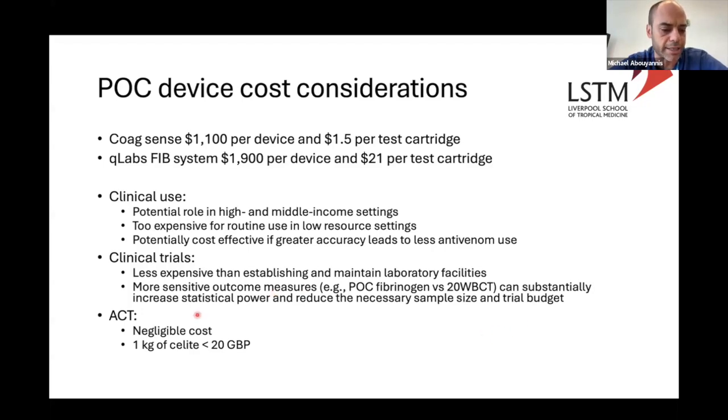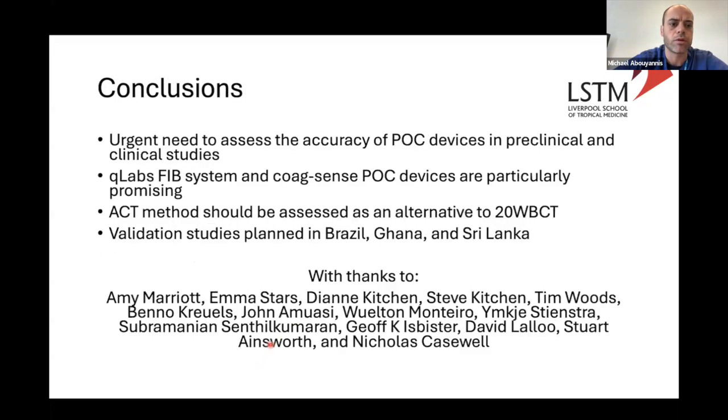And then finally, the activated clotting time has almost negligible costs. So looking through our purchasing system at LSTM, a kilogram of Celite can be purchased for less than £20. And that would be enough for many, many thousands of tests. So in conclusion, point-of-care devices do seem promising, and in particular, the QLabs FIB system and the CoagSense INR device should be prioritized, we believe.